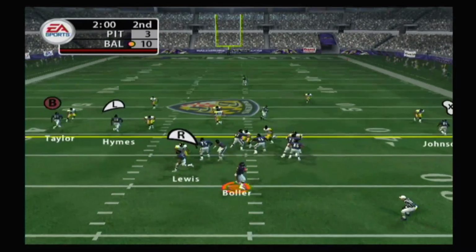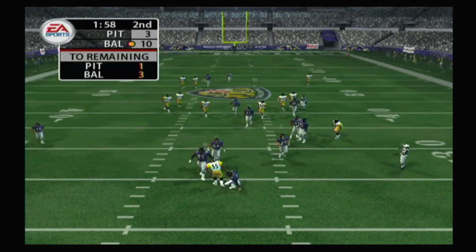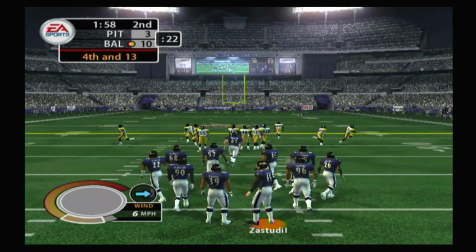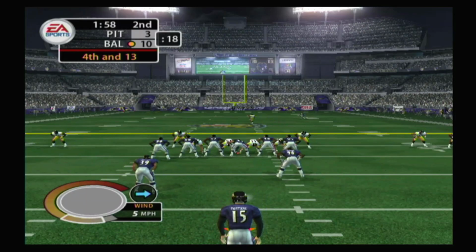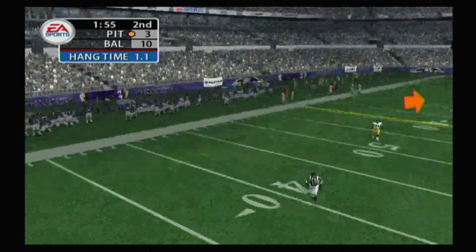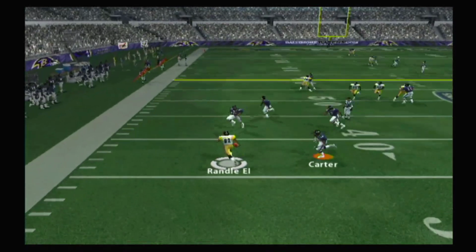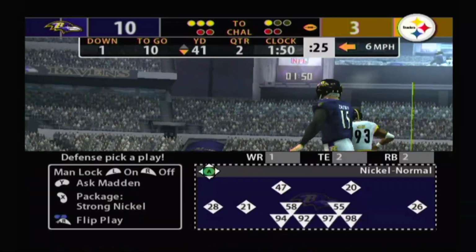They'll go from the shotgun. Drops back, looking for a receiver. He's stopped way behind the line. Unable to get anything going on that series, they'll have to punt it away here. Here's the punt. From the 32. He picks up a few yards on the return.